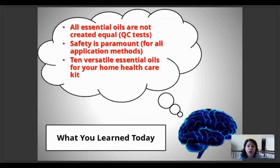Number two, safety is paramount. Doesn't matter what the application method is, whether it's inhalation, or ingestion, or diffusion, or even in the bath. You must practice safe essential oils, safe aromatherapy.